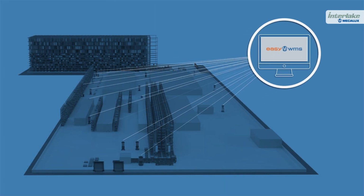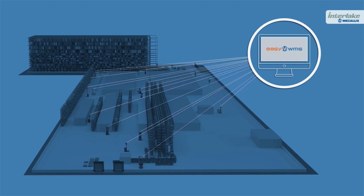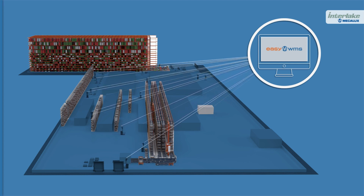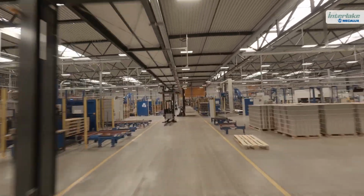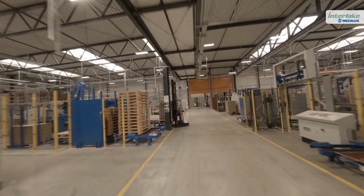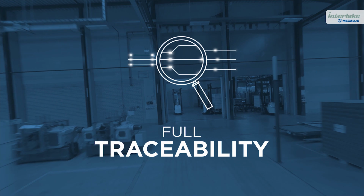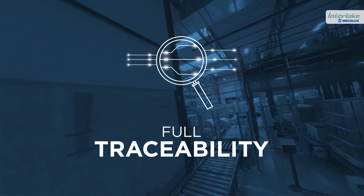Mecalux's Easy WMS acts as the brain of the facility, covering all of Blechwarenfabrik's needs. Easy WMS works continuously during the production center's round-the-clock operations. It provides tight control of the goods, ensuring full traceability from the entry of the raw materials to the dispatch of the finished products.